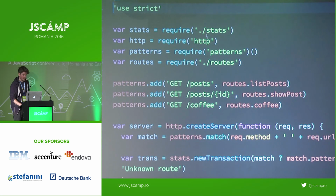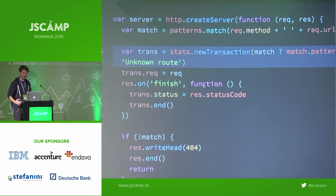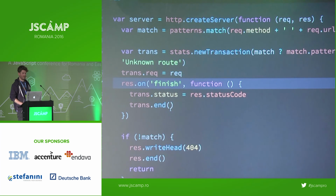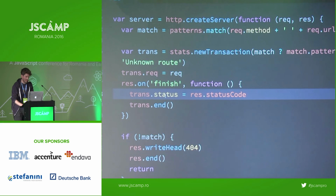So I baked this one earlier. The only difference now is I'm requiring my new stats module that I wrote, at the beginning. It's really important to do this at the beginning because otherwise it's not going to get a chance to hook into the require function of all the other stuff and monkey patch it. Then, this is of course something you want to do automatically, but I'm just manually creating a new transaction here, and I'm hooking onto the finish event in Node and setting the status code. So I know in the transaction if this was a good transaction or a bad transaction, if it was 500 or whatever, and then I'm ending the transaction, so basically just stopping the timer. That's basically the only difference.